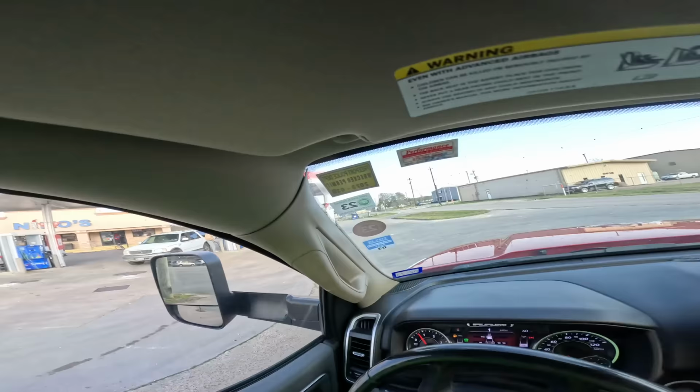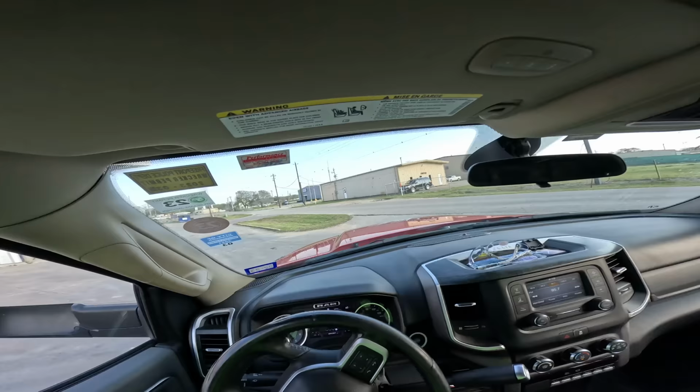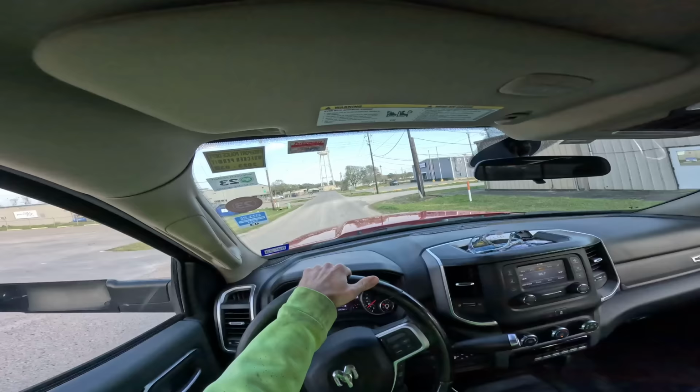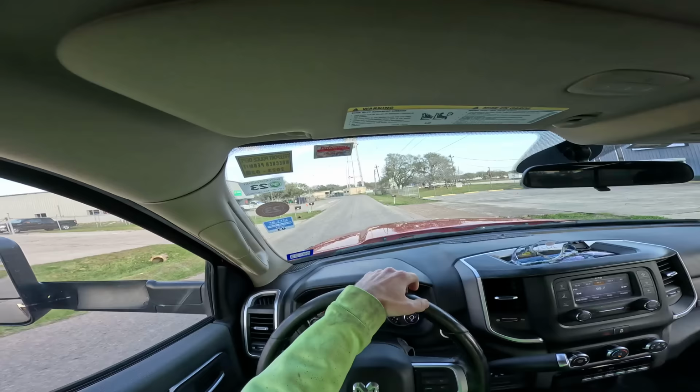Let's see what we got. Supposed to be here, one of the people from the car lot said it was here. They cruised by, they said it was parked nose in, so it should be sitting pretty for us, but we will see here in just a moment.